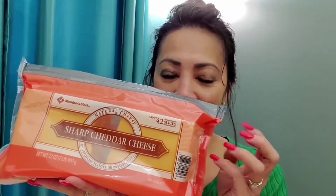Tapos, para naman sa salad namin araw-araw, kumuha din ako ng sharp cheddar cheese. I like this one. My husband actually liked this one, so I got this one. And also this kind of cheese, I'm sorry, para sa lunch sandwich niya every day. Itong klaseng cheddar cheese na I'll make with his sandwich. And then banana, of course, my husband likes banana every day. He eats one banana a day.